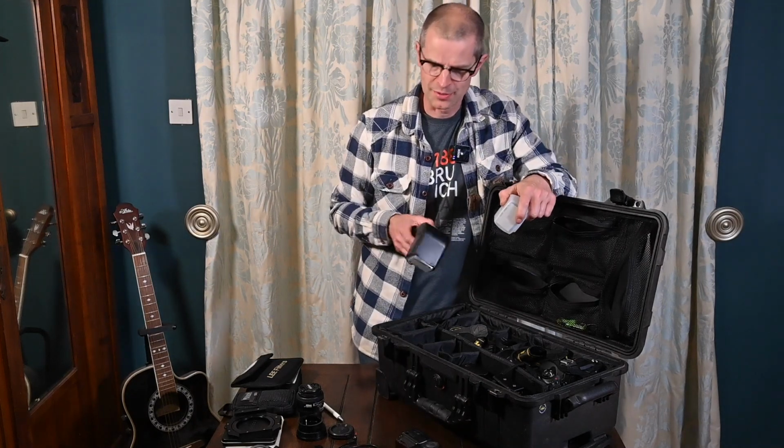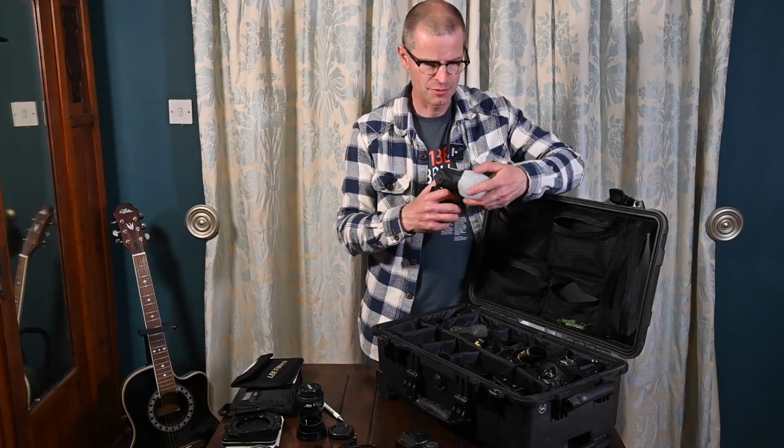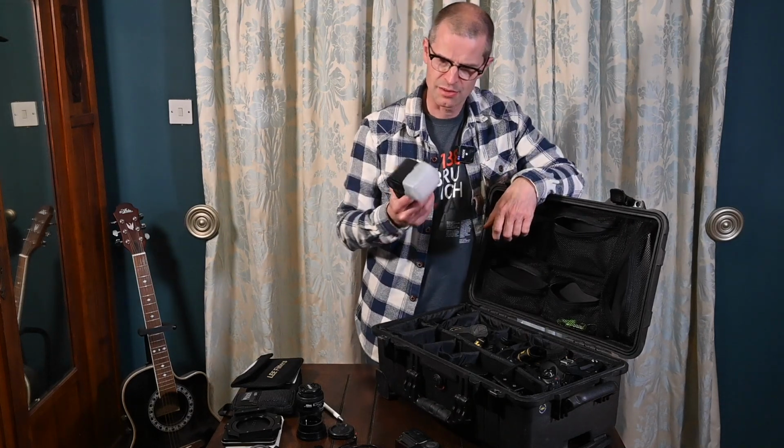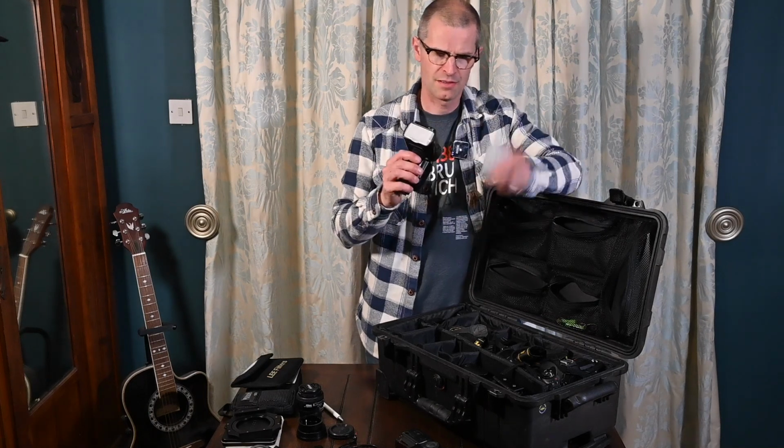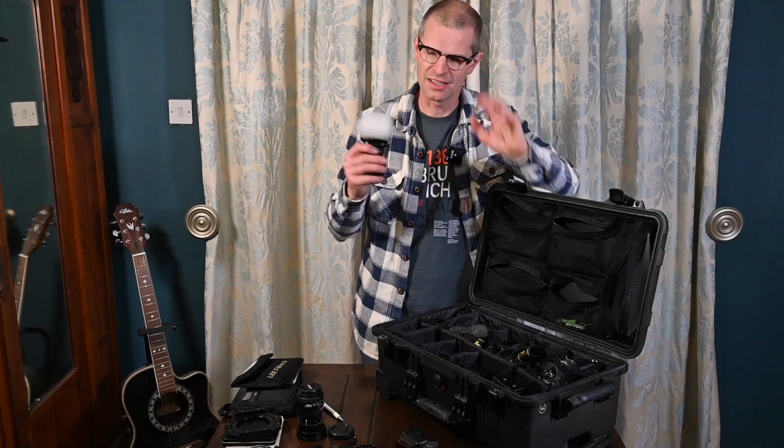I will replace it soon, but for the meantime there's a gap in the bag, but that's proving useful for something else. I also do have these little soft boxes as well, so if you're shooting a portrait it does make it just a little bit nicer.